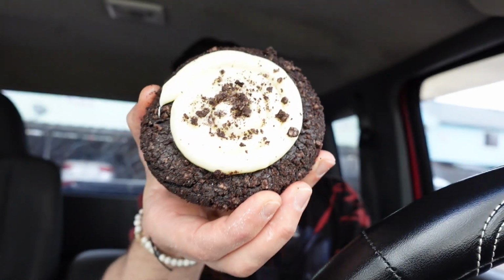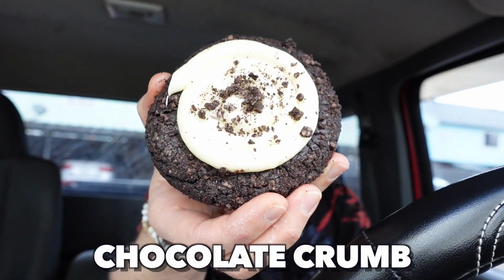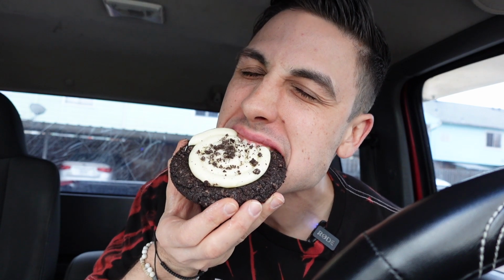Last but not least, the one I'm looking forward to the most, the chocolate crumb. This one is really delicious. However, it is sweet. It's also the highest calorie cookie this week. We got ourselves the chocolate crumb. This one was super sweet, but super delicious. Last bite, best bite. Oh, it was sweet.